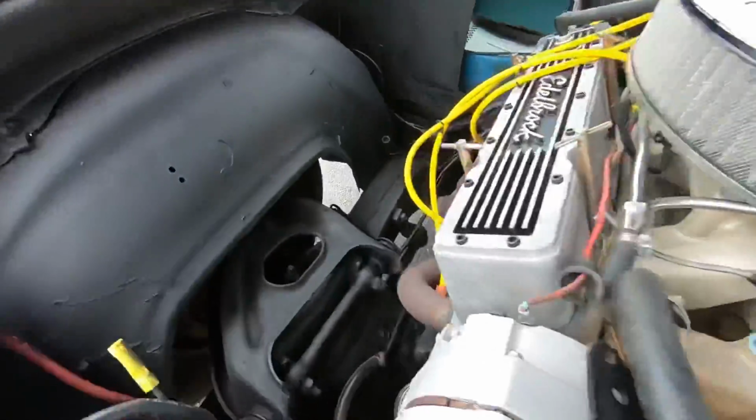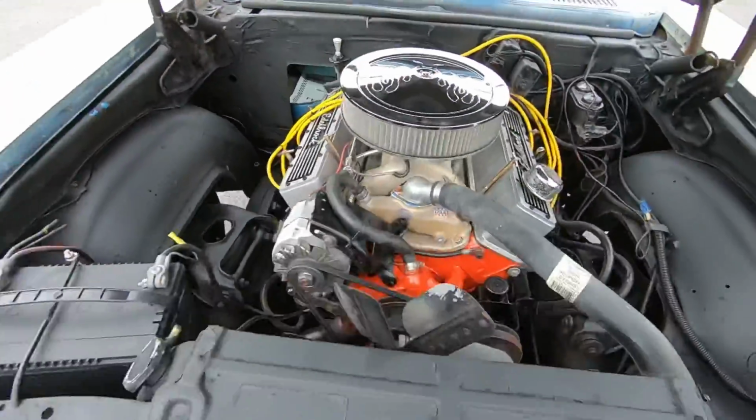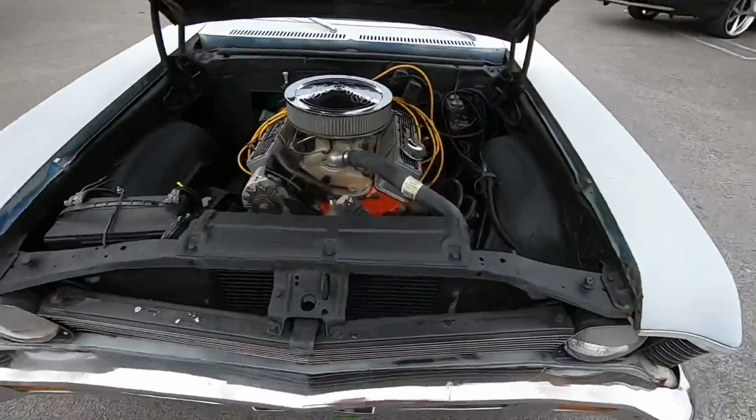And definitely look at the video. Go to the undercarriage shots. Look at all the undercarriage. The floors on this one have got some weak spots in them. Let's check the interior out.